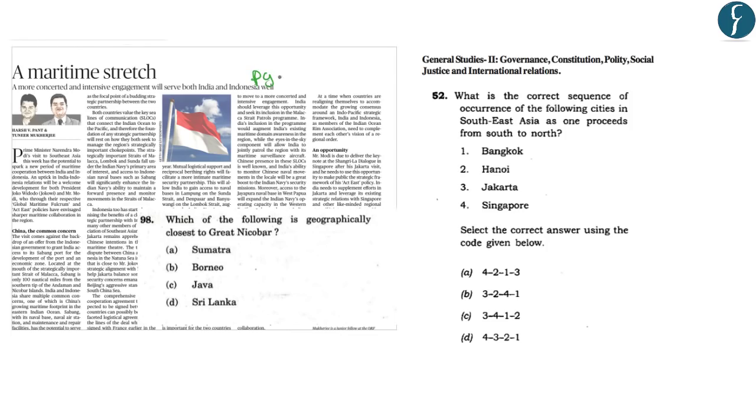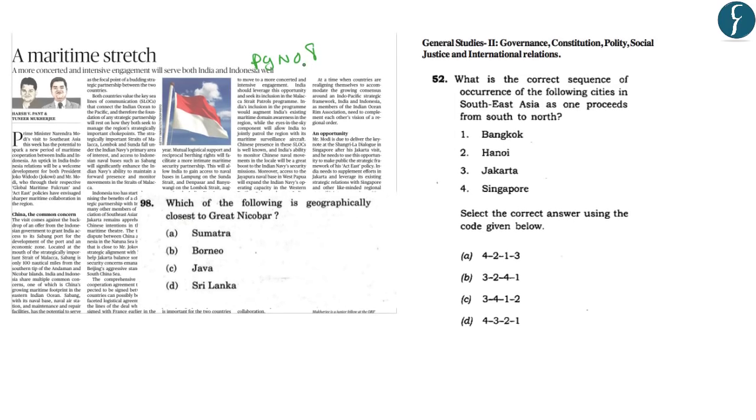There is an article on page number 8 which reads, A Maritime Stretch. It further reads, A more concerted and intensive engagement will serve both India and Indonesia well. This article provides a highlight of the India-Indonesia relationship in the context of Prime Minister Modi's visit to Indonesia and other Southeast Asian countries. This topic will fall under General Studies Paper 2 of the mains examination under International Relations. Southeast Asia is an important region geographically from the prelims point of view. A question was asked in 2014 and also in 2017.